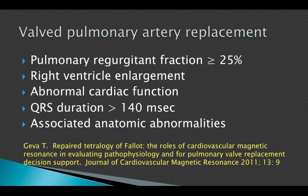A valve or pulmonary artery replacement is the solution for the pulmonary regurgitation. Pulmonary regurgitant fraction of greater than 25% may indicate a need for pulmonary valve replacement, but additional factors must be considered, including right ventricle enlargement, abnormal cardiac function, a change in the QRS duration of greater than 140 milliseconds, and other associated anatomic abnormalities such as pseudoaneurysms of the right ventricular outflow tract and pulmonary artery.